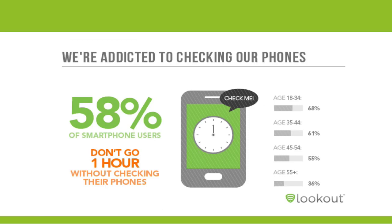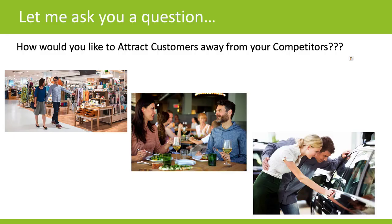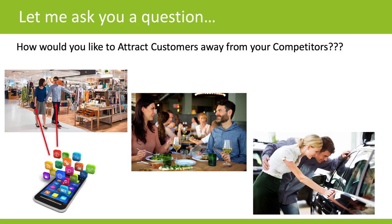58% of smartphone users don't go 1 hour without checking their phones. And 93% of smartphone owners use them while they're shopping. So now imagine again being able to attract customers away from your competitors and them seeing your ads on their smartphone no matter where they're at. Because one thing's for sure, whether they're shopping, dining, or looking for a new car, they all have their smartphones with them.